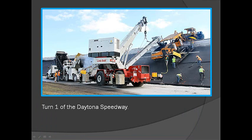Now, this is a picture of the Daytona Speedway being paved about 3 years ago. This section of the Daytona Speedway is steeper than any super elevated section in our roads. Of course, we don't design roads for cars that can exceed 200 miles per hour. And this turn is banked at 31 degrees compared to a maximum super elevation of 10% for our rural roads.